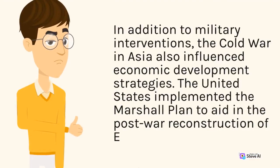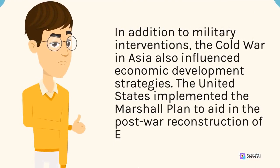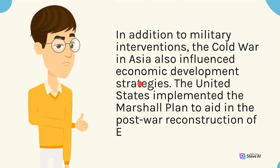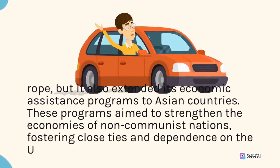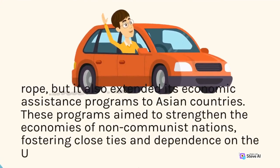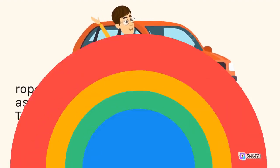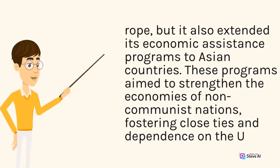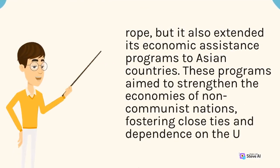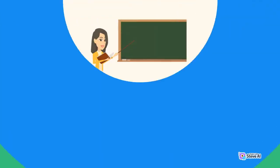In addition to military interventions, the Cold War in Asia also influenced economic development strategies. The United States implemented the Marshall Plan to aid in the post-war reconstruction of Europe, but it also extended its economic assistance programs to Asian countries. These programs aimed to strengthen the economies of non-communist nations, fostering close ties and dependence on the United States.